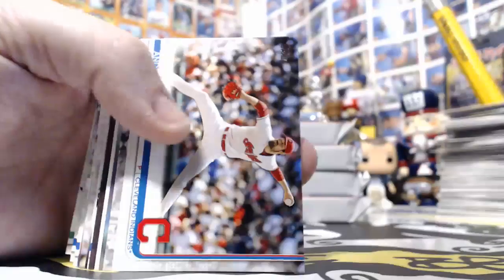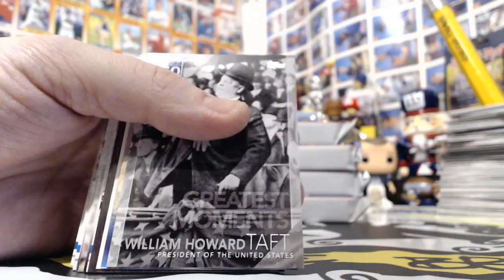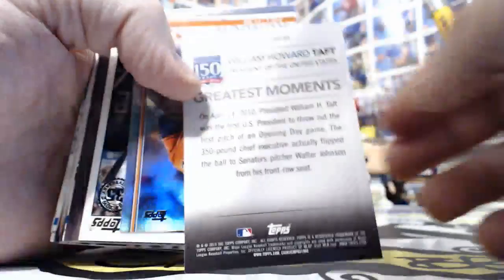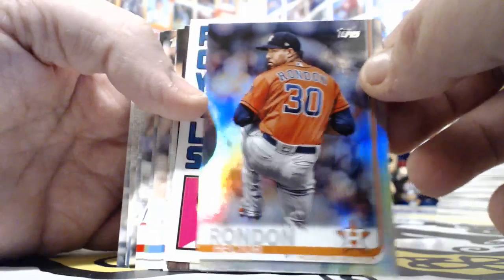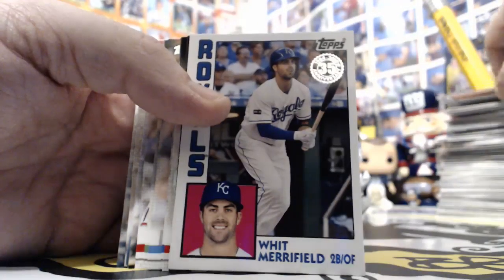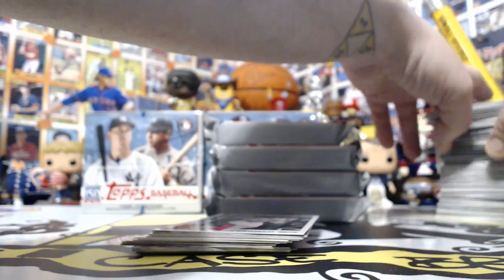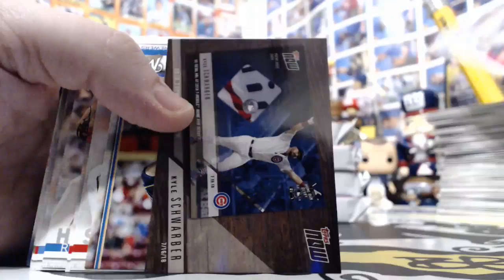And these cards, base heavy, a lot of cards to sort. We're up to, after tonight, we've done 14 breaks in the last few nights. Oh, William Taft. All right, greatest moment. So we'll random that to somebody at the end. Hector Rondon, rainbow foil. Make sure I didn't miss a stamp card. Nope. But I'll be shipping all day Monday, all day Tuesday, getting all this stuff out. Everything's pretty much sorted up to date. Been sorting all weekend. Whit Merrifield. Except for maybe a couple from last night.